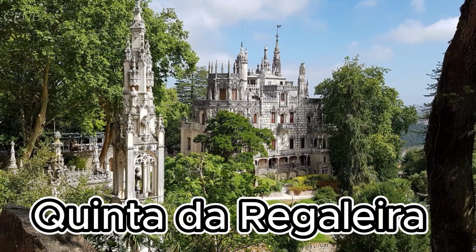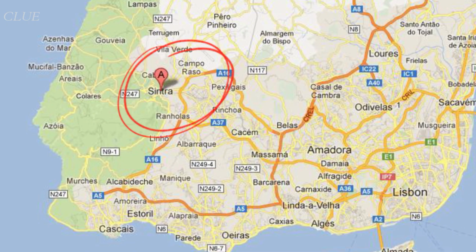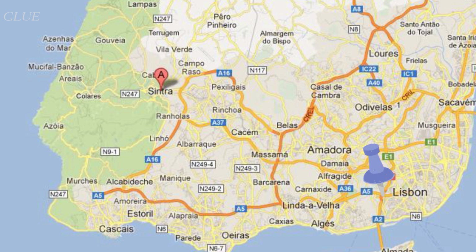Then what was the purpose of its construction? Is it really a holy place for Freemasons, as the rumors say? This is Quinta da Regaleira, in the town of Sintra, located some 30 kilometers outside Lisbon, Portugal.